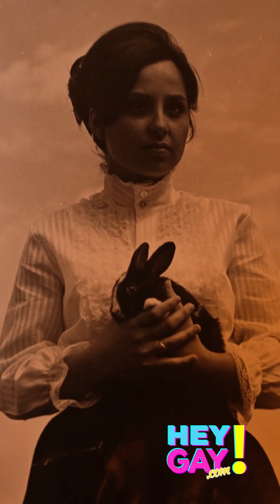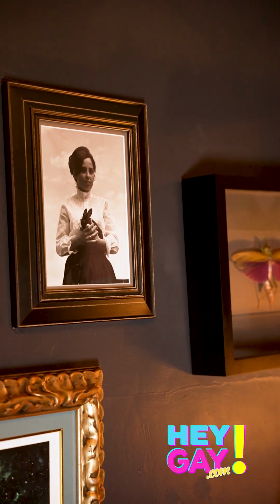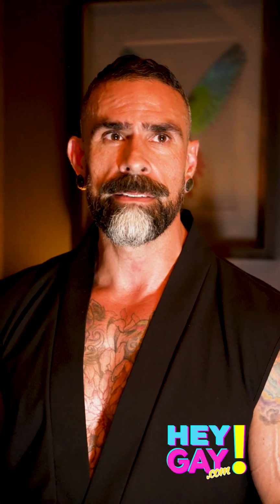This is actually a photograph of my mother. I think she's about 15 in the photo, but I thought it was a pretty rad photo regardless of it being my mom, and she's holding a black rabbit. So I thought that was very befitting for my house.